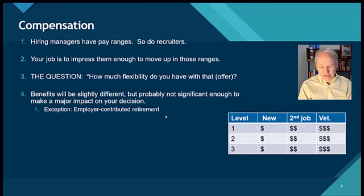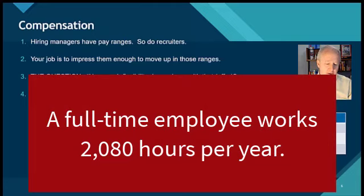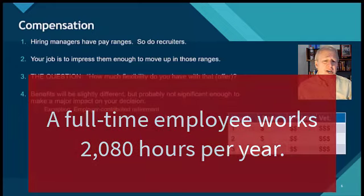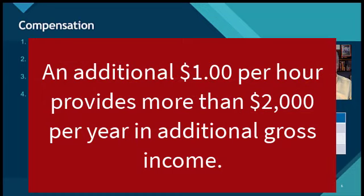Here's the way to look at it. A full-time person in any organization works 2,080 hours a year. 52 weeks times 40 hours a week. Do the math. I'm just going to use the number 2,000 to have it round up. If you can negotiate an additional $1 per hour off of the initial offer, that's an additional $2,000 per year in compensation.